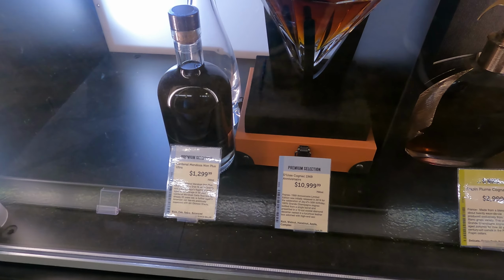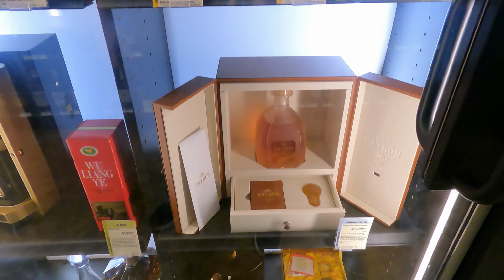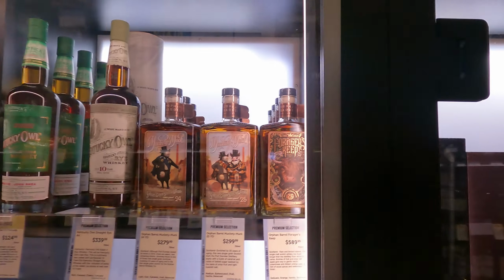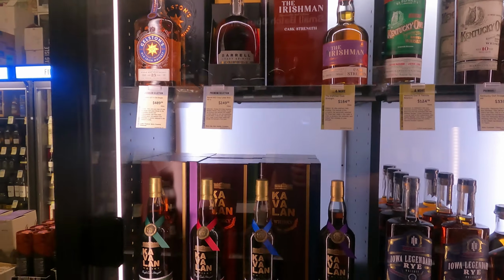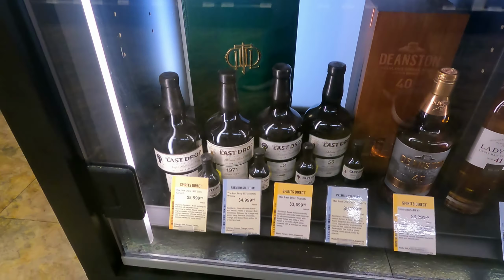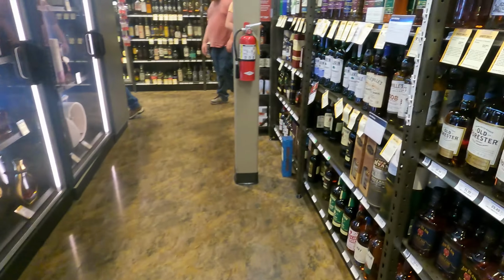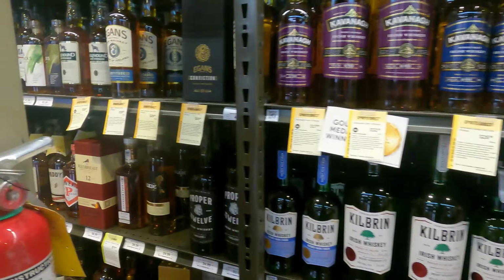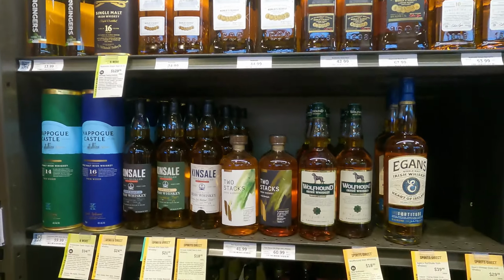There's an $11,000 bottle of cognac. Like I said, $11,000 seems like a lot, but that wasn't even close to the most expensive bottle they had here. You'll see that in a minute. Here's some bourbon and some Irish whiskey right here. This is stuff that I would never get to try in my entire life. Here's some Irish whiskey and some Bushmills up there.